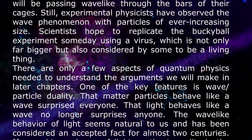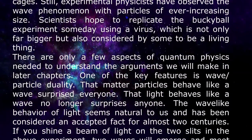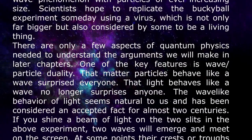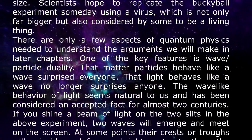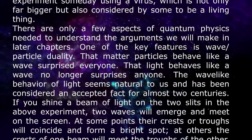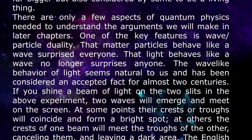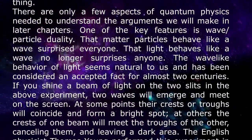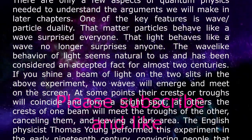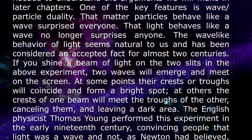There are only a few aspects of quantum physics needed to understand the arguments we will make in later chapters. One of the key features is wave/particle duality. That matter particles behave like a wave surprised everyone. That light behaves like a wave no longer surprises anyone. The wave-like behavior of light seems natural to us and has been considered an accepted fact for almost 2 centuries.